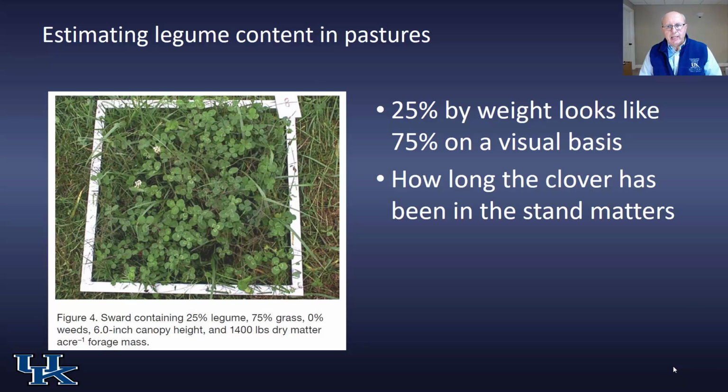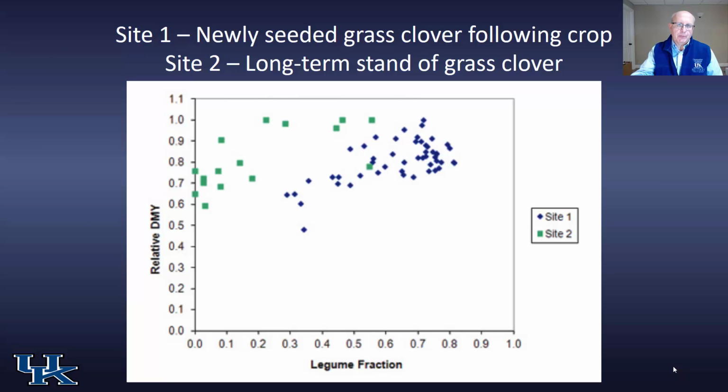What they also found was that how long that clover has been in the stand matters. Now let's take a look at that. This is their data set. They had 2 sites represented by the green rectangles and the dark blue diamonds. Site 1, the dark blue diamonds, was a newly seeded grass clover crop following row crops. Site 2 was a long-term stand of grass and clover. You've got the relative dry matter yield on the vertical axis, and the legume fraction on the horizontal.